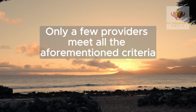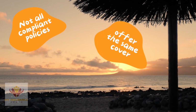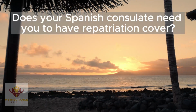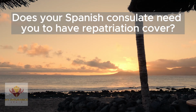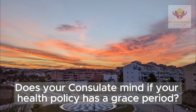Of those that do, some have coverage that is quite limited in comparison to some other products on the market. Other providers with better medical cover are only accepted in certain Spanish consulates and embassies. You should check with your consulate or embassy what is needed for your health policy. Knowing what is accepted will enable you to possibly look at a wider range of policies and select the best for you and your family.